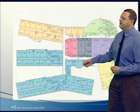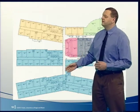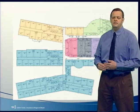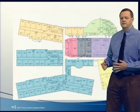In this example, this wing of classrooms is used for after-school and evening activities, so it has a different schedule than the rest of the classrooms that are used only during school hours. Also, the auditorium and the auxiliary gym and the cafeteria each have their own schedules.